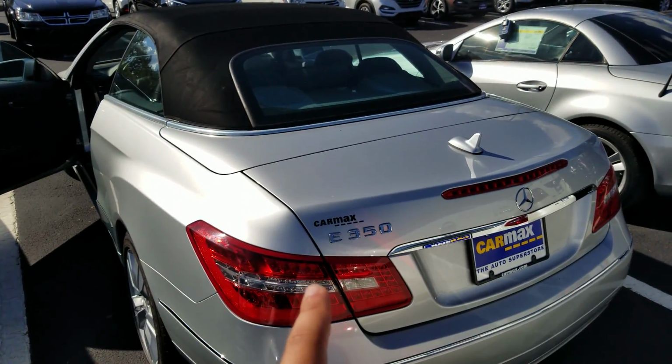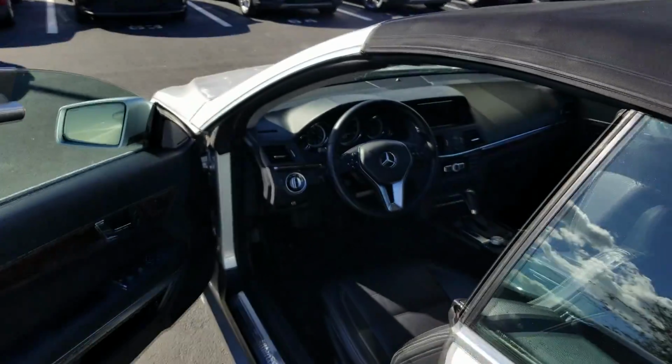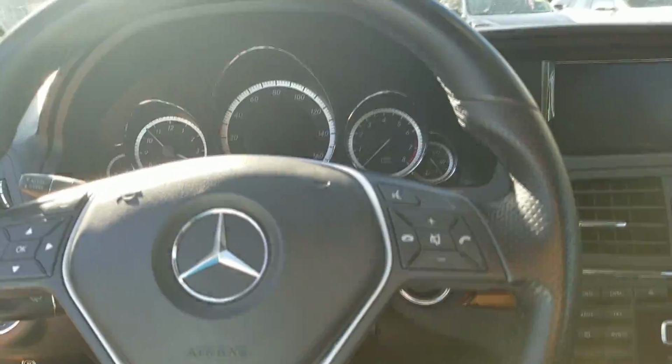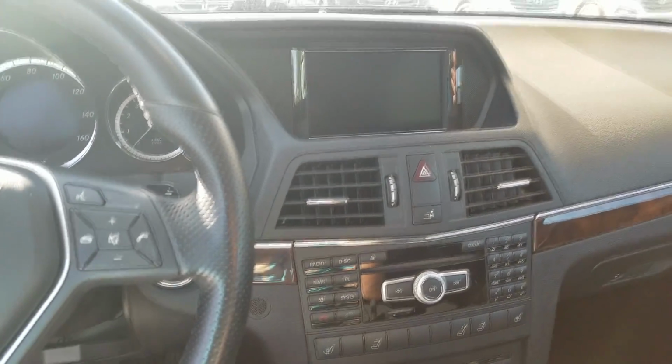I've always wanted an E550, not an AMG, an E550 coupe. Maybe a cab, maybe not a cab. I've heard the seats in this car are kind of uncomfortable. Oh man, they're hot as heck, I can tell you that. It's like 100 degrees outside right now. Not a bad place to be.